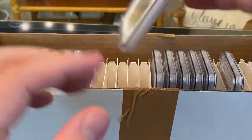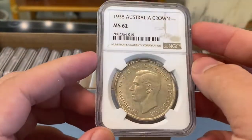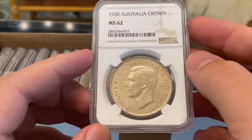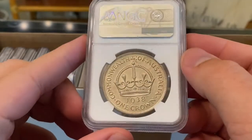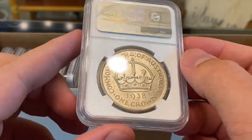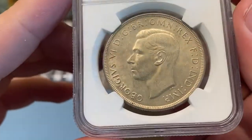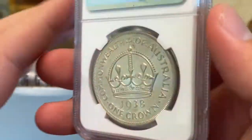So the next one here, which is another of blank planchets, is an Australian crown from 1938, which is the key date of the series. It was a short series anyway, but I think they only made 100,000 this year, which is significantly less than the other mintages, and it's a nice one to have for any collection, especially one of world crowns and more variety. But I think he's very happy with an MS62.